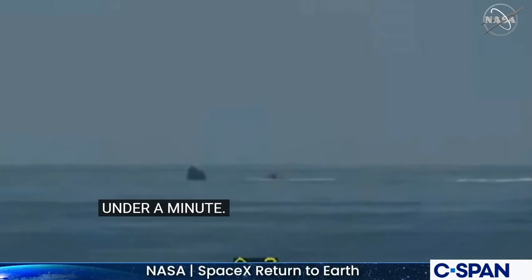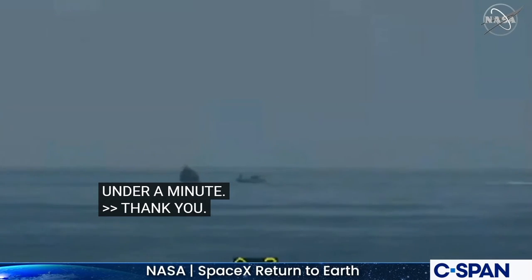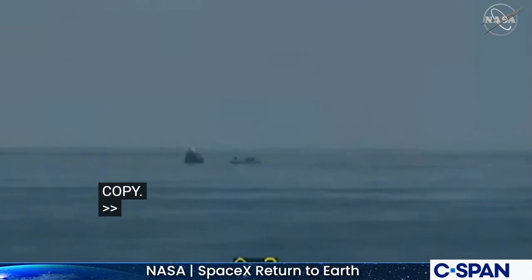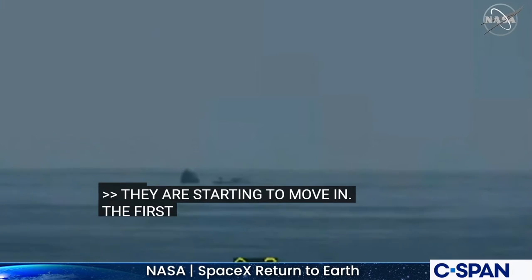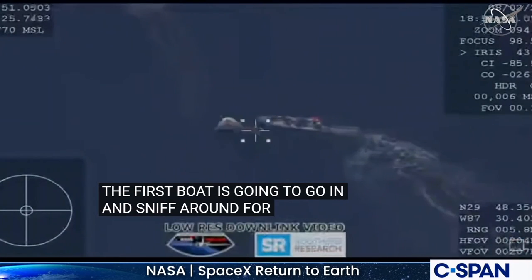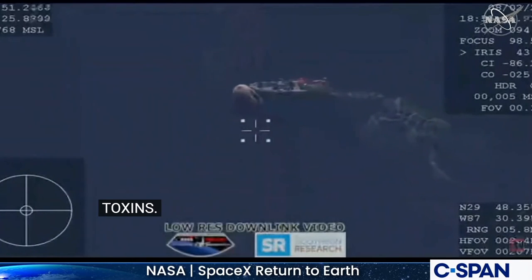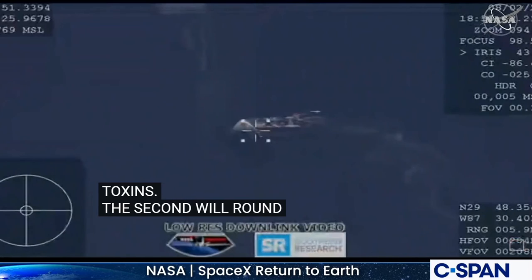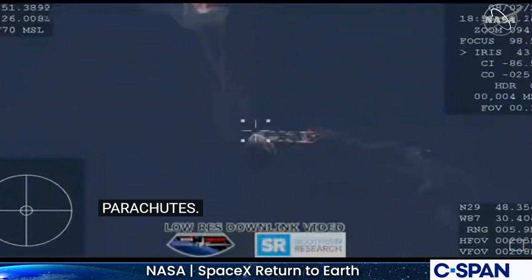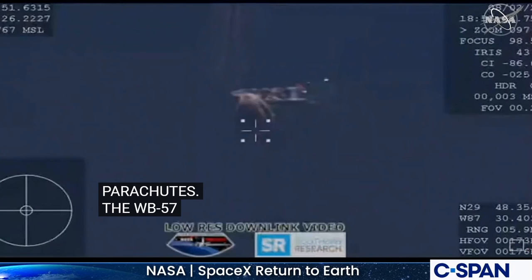Dragon copies, thank you. All right, so they're starting to move in. As Kate just said, that first boat's going to go in, sniff around the capsule for any traces of hypergols. The second one's going to start rounding up the parachutes, which we're getting some really cool views from the WB-57 still flying overhead. Looking down, you can see the parachutes in the water, and the second boat start to gather them up.